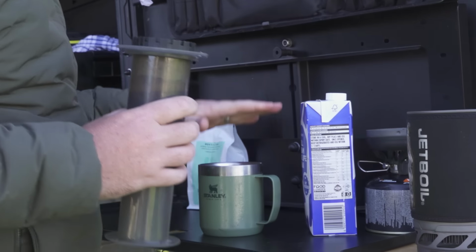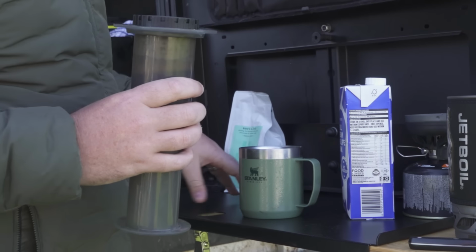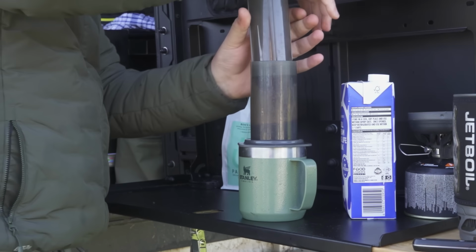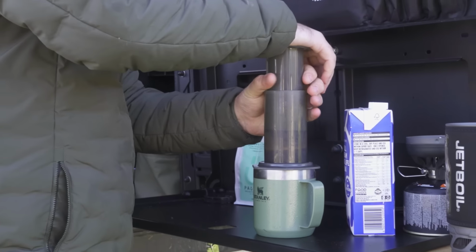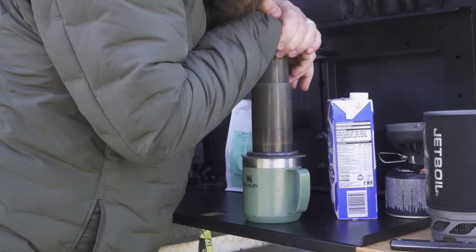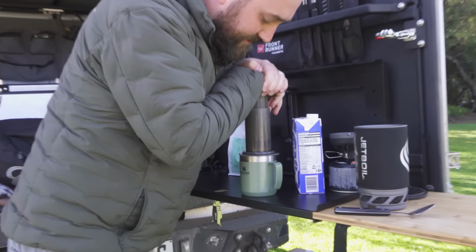And the nice thing about this Front Runner table is that it's got quite a substantial load bearing capacity. It says it can hold 40 kilograms. I wouldn't quite go that far, but you can actually put some force into plunging the AeroPress, whereas some of the flimsier tables won't be able to handle that.